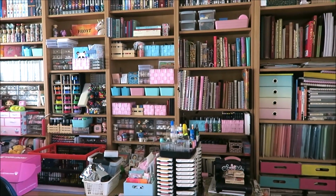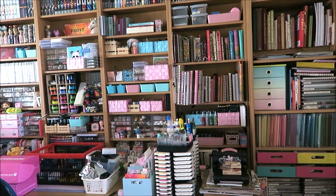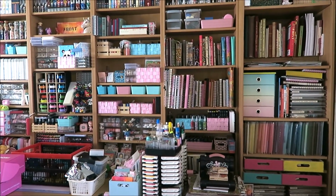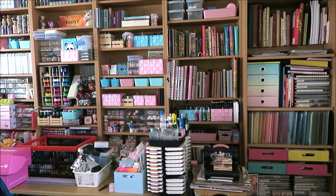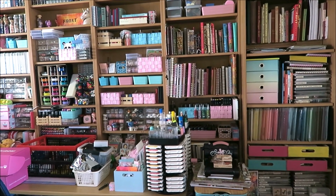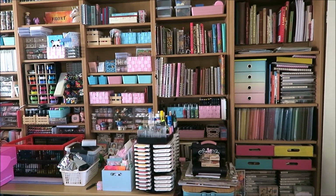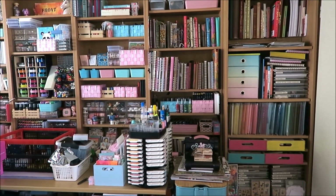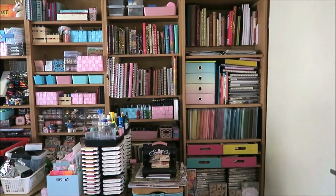So this is my craft corner. You might have seen it before. It looks amazing, it looks huge, except it's a mess right now. But to be honest, these are bookshelves. Actually, these are CD bookcases, and the shelf is only 20 centimeters, so it looks like a lot, but you can only put little stuff on here. So it's really hard to put my paper somewhere, or I do have it over here because this one is bigger.